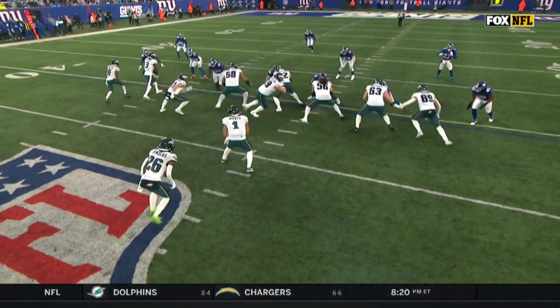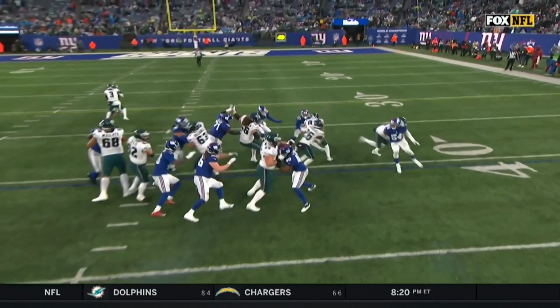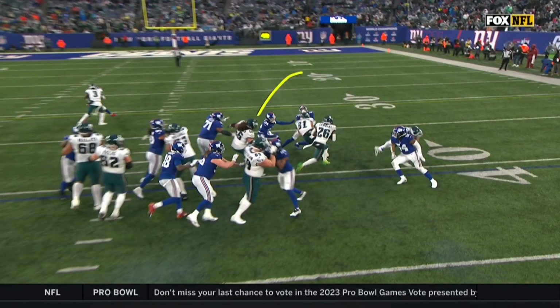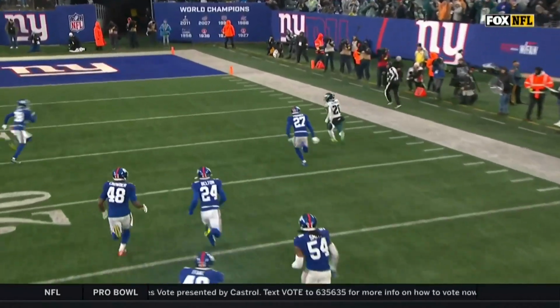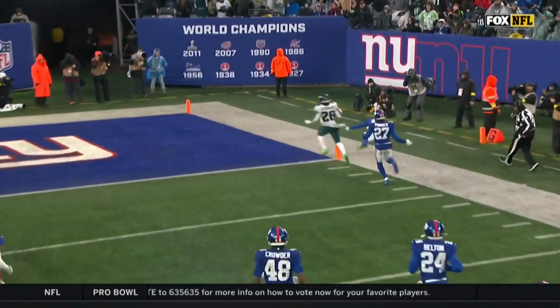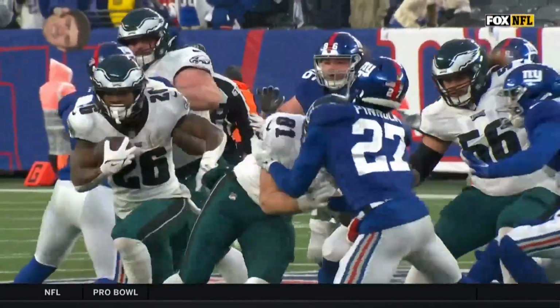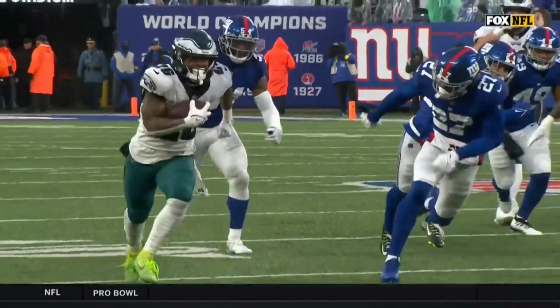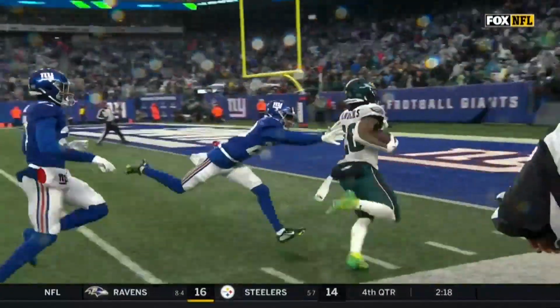And they've been running this all day long. You pull and you bring Calcaterra around, and it's patience. We talk about patience as a runner. Look at him feel his way through that mess and be able to get to the key block on Zach McPherson. Oh, I'm sorry. On Jason Pinnock. And the 144 we mentioned for Sanders today, new career.